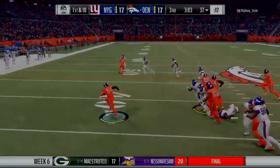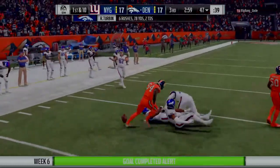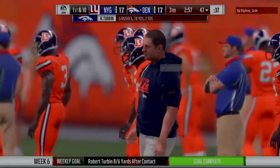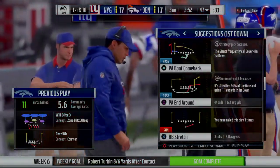They run with Turbin. Oh, he's got some breathing room. And able to get this one across the 45 before he's brought down. That one going for a gain of 11 and a Bronco first down.